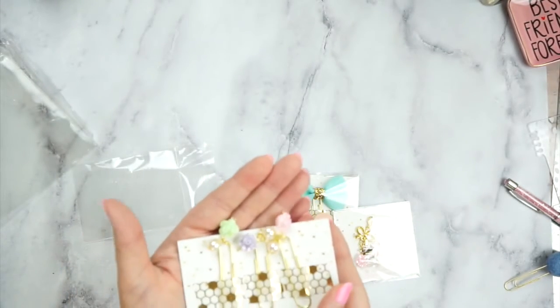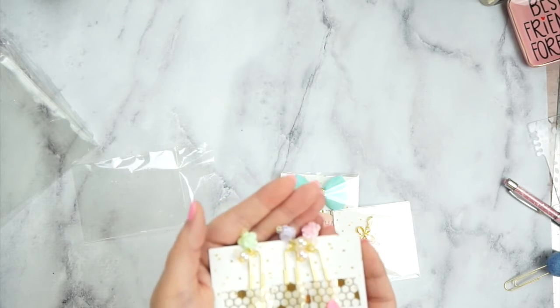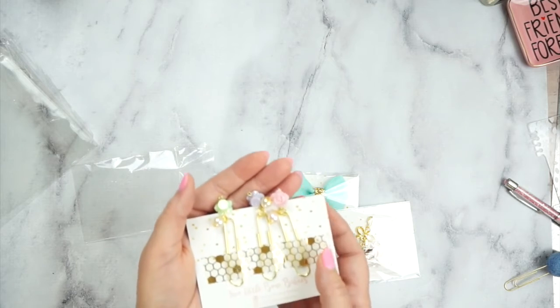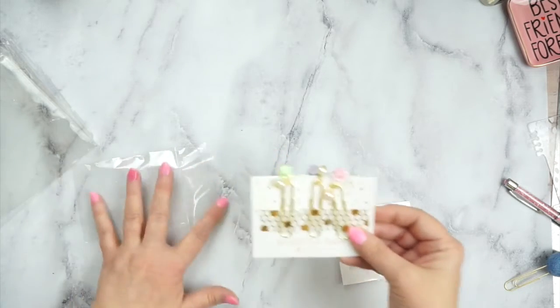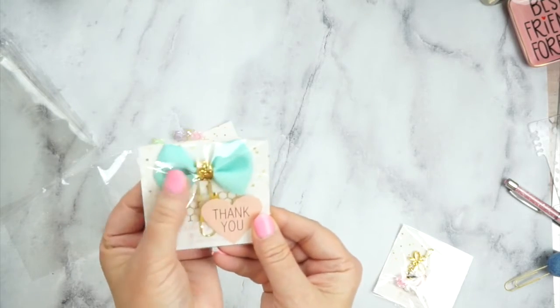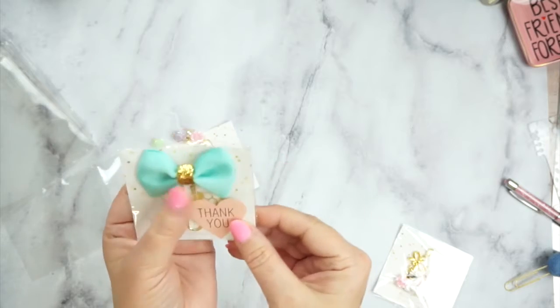I plan on using them with my new traveler's notebook that y'all will be seeing pretty soon. I've got it set up, and now I just got to decorate it, and I will be doing a reveal video. Okay, and then this is my thank you for the order. It's a pretty green with gold glitter clip.